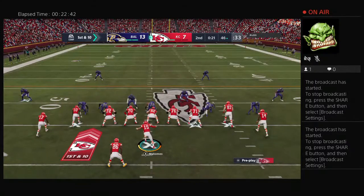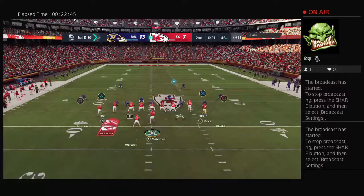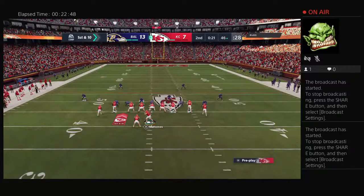Move. Hey, 57, 57. Hey, red. Keep 15, keep 15. Check 3. Yellow.